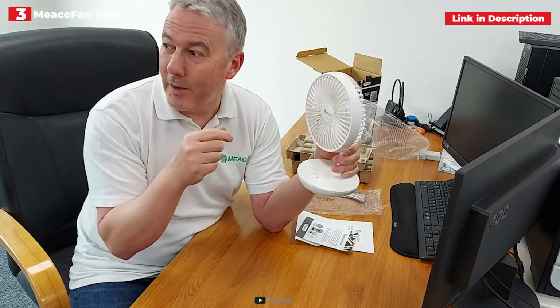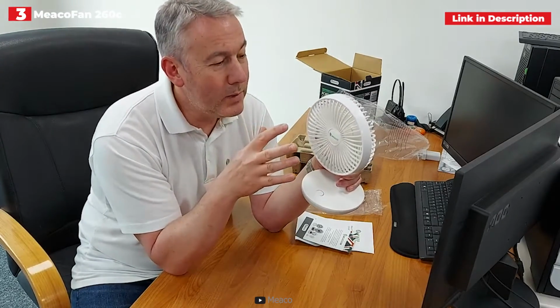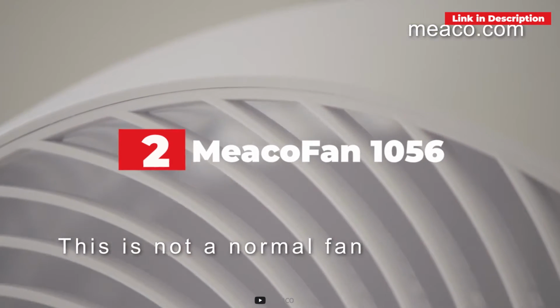This writer is now using it to keep a Mac desktop computer cool during the current hot period, and it's doing an excellent job of keeping the CPU temps down. Put this on your purchasing list if you're looking for a little portable battery-powered fan that performs well and is reasonably priced. Second place. MecoFan 1056 Air Circulator.